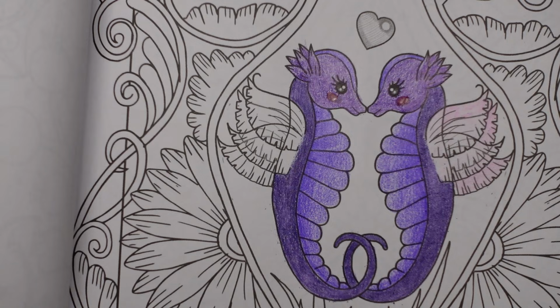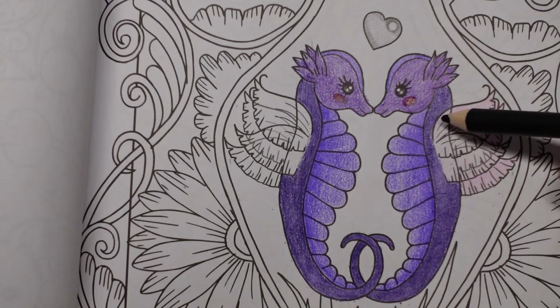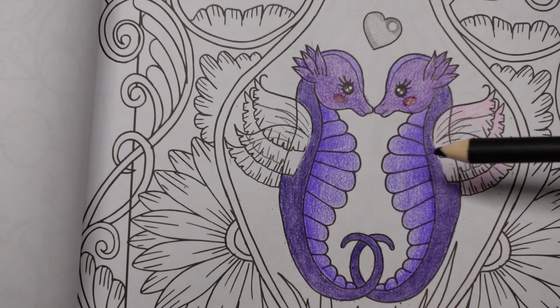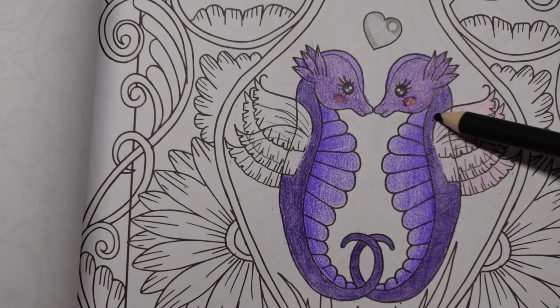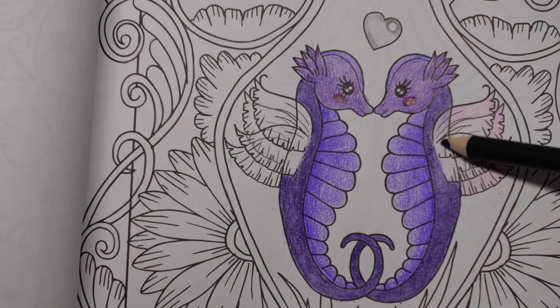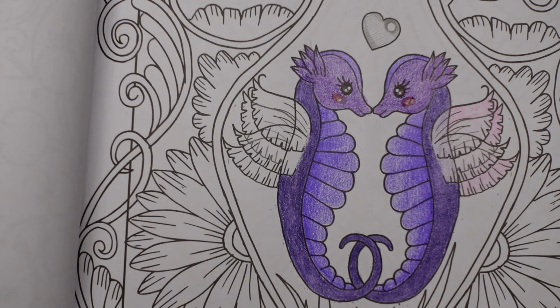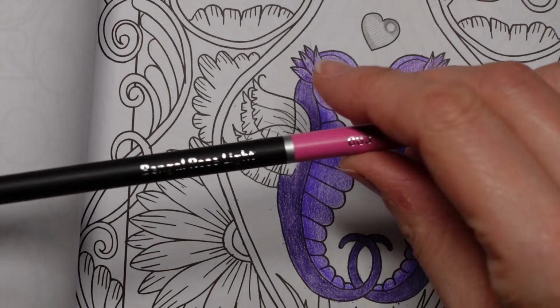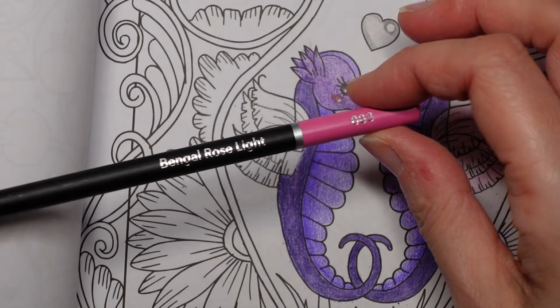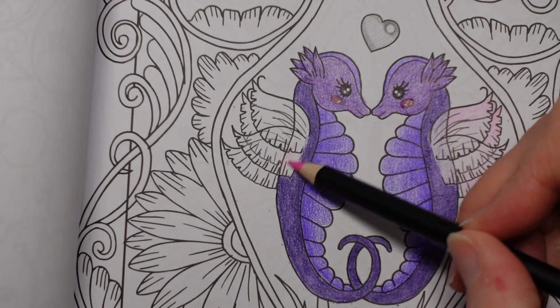Which colour was it? It was the mulberry, wasn't it? So gently, again holding low down on an angle, lightly, and actually this is quite blunt, which is also useful. When your pencil is blunter, it isn't as intense, so just put a light layer. There we go, so it just looks like we're seeing through the wing and we can see a bit of the body through. And then we're going to do the same with picking back up our Bengal Rose Light on this side. So again, a light layer to start with.